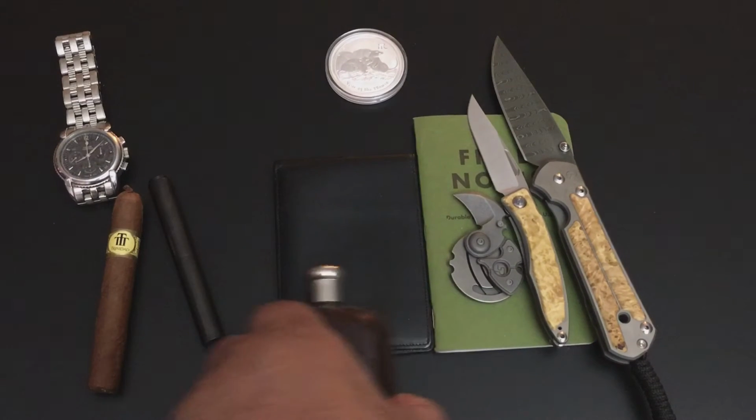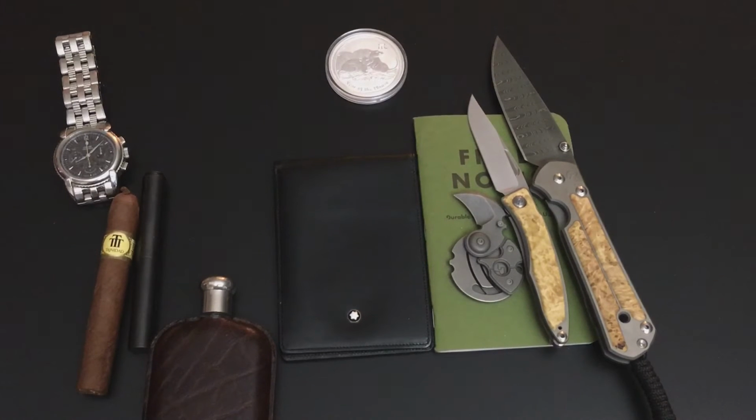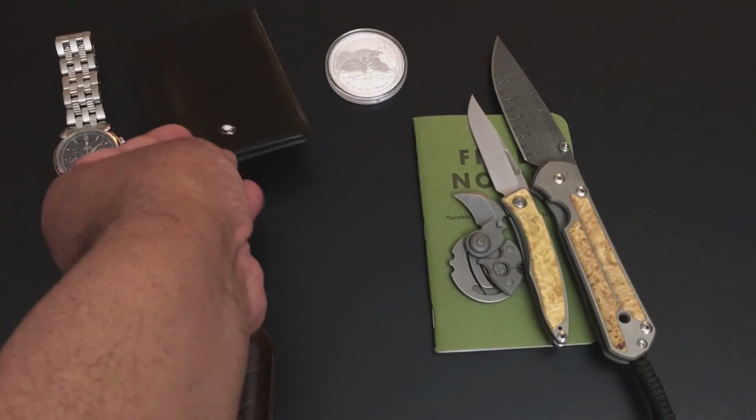We're going to do vodka today. At the end of the day, I'm drinking my vodka and smoking my Trinidad to celebrate the start of Friday. The end of Thursday is the start of Friday. And then, of course, one of my Mont Blanc skinny wallets.